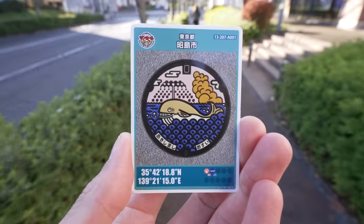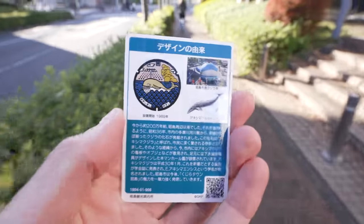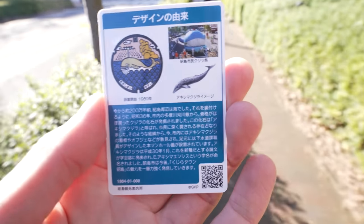There's quite a few. We saw three of them this morning so far. And we didn't even go to this one. This one was further away from the train station. And then on the flip side is information about why the manhole cover is what it is, or some history that I was talking about with the whale being found. So the whole thing is really spectacular. I'm kind of excited to go around the rest of the day and see what else we can find.